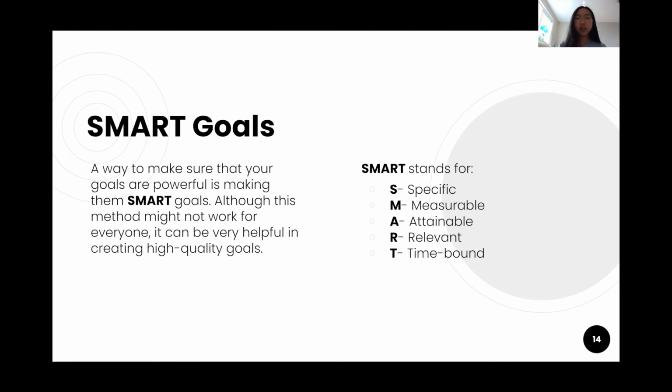So S stands for specific. So don't have anything broad like I am going to do better in my classes. Be specific. What grade are you going to get and stuff like that. How much are you going to improve? So next is measurable. Make sure it's something that's quantifiable. So basically make sure it's like a number. So like I'm going to get from a C to a B in my math class or something like that.